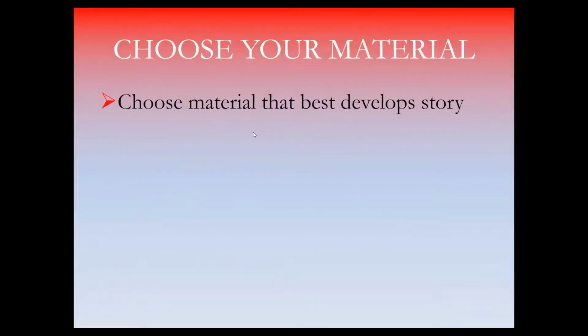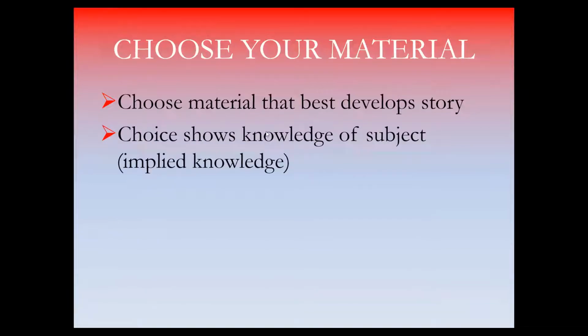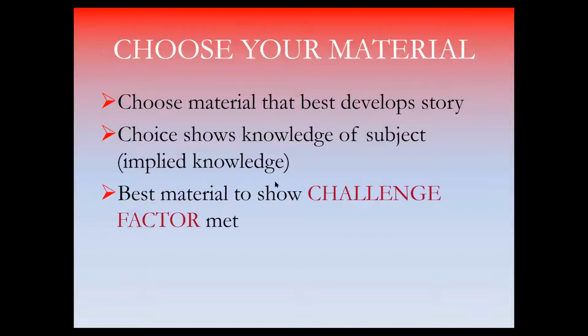Choose your material. So once you've got your subject, you've got your storyline, now you've got to choose the material you're going to put in there. As I said before, each item needs to move the story along. If it wasn't there, the story would suffer. If it's there and the story's not advanced, maybe it should stay home on the kitchen table. It shows the knowledge of your subject, that's implied knowledge. So if you choose a card that best shows a point of your story, that's what you want to use.